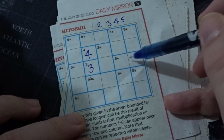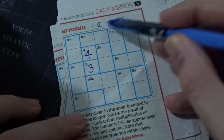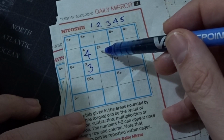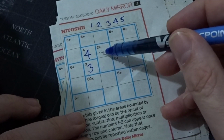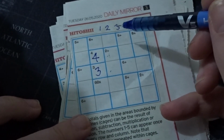These two numbers add up to give 6, so that could be 5 and 1 or 4 and 2. These two numbers divide to give 2, so that'll be 2 and 4, 4 divided by 2 is 2, or 2 and 1, 2 divided by 1 is 2. And as you go along, you can figure that out.